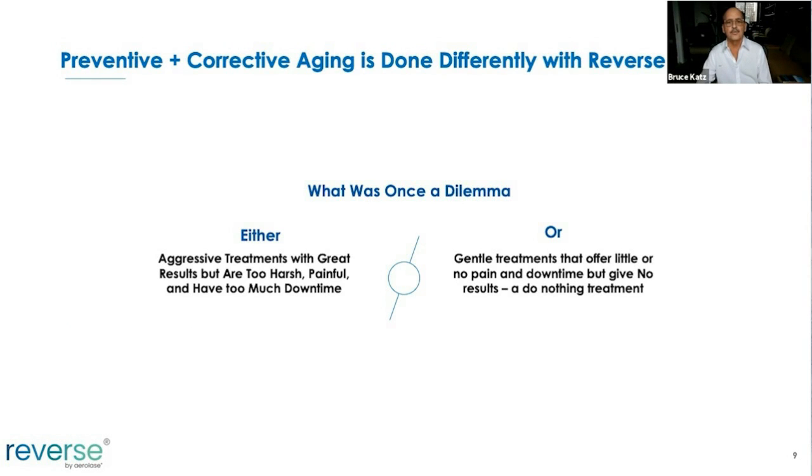And there have been two choices people usually had in the past. One was either aggressive treatments, getting good results, but they were harsh, required a lot of downtime, they were painful.